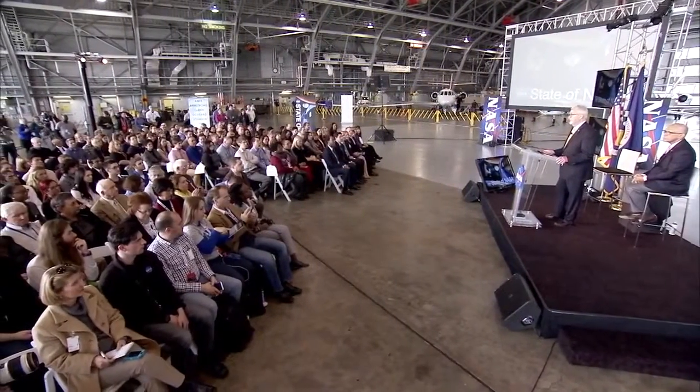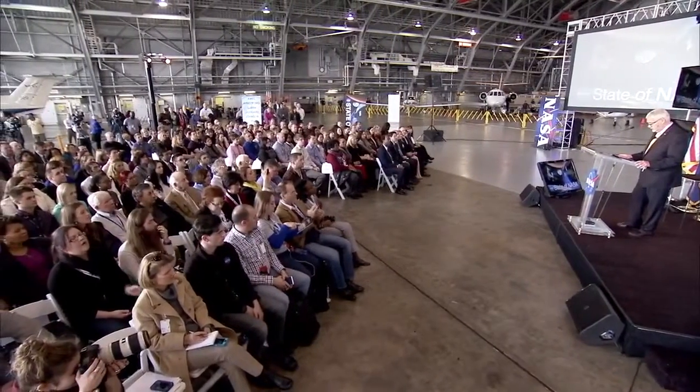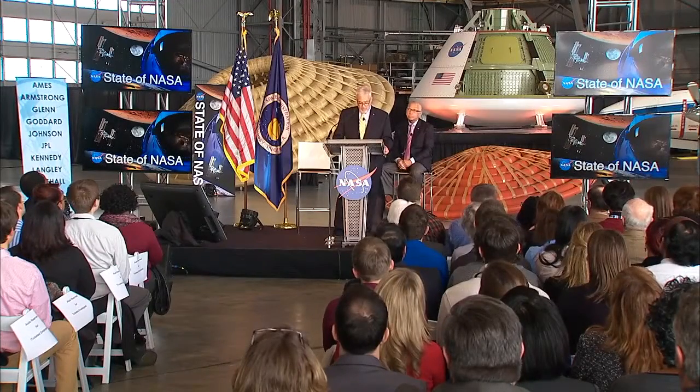We're holding today's event from Langley's research hangar. And right behind me, you can see suspended from the ceiling the historic Rendezvous and Docking Simulator. This is where, in the 1960s, the Gemini and Apollo astronauts practiced doing the in-space docking maneuver that would ultimately land us on the moon. This is just one of the many historic contributions Langley has made to NASA and our nation.